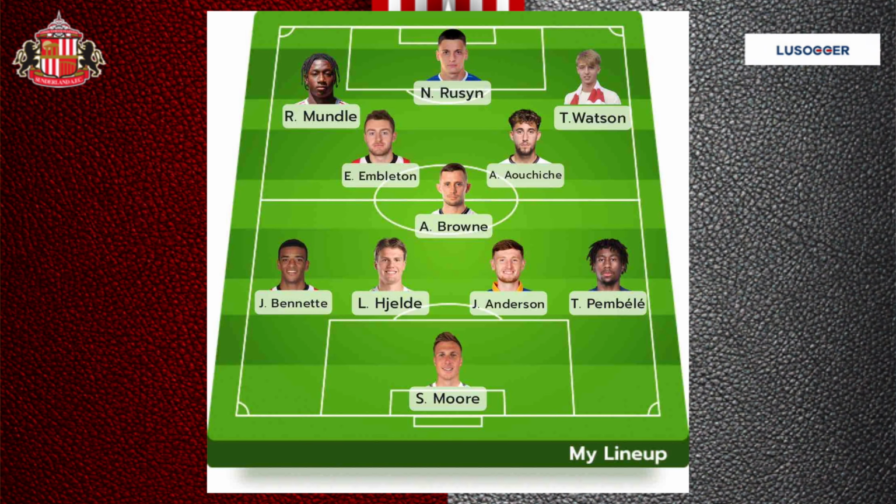Simon Moore making his first appearance for Sunderland in goal. Timothy Pembelé, Joe Anderson, Leo Hjelde, Jefferson Bennett left back. Alan Browne making his first start. Elliot Embleton, Adil Aouchiche in midfield, with Tommy Watson making his first start for the club. Romaine Mundle and Nazariy Rusyn up front.